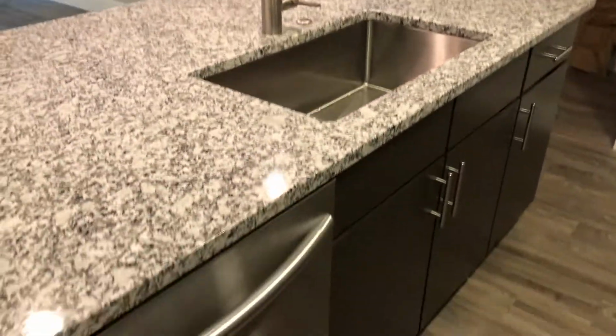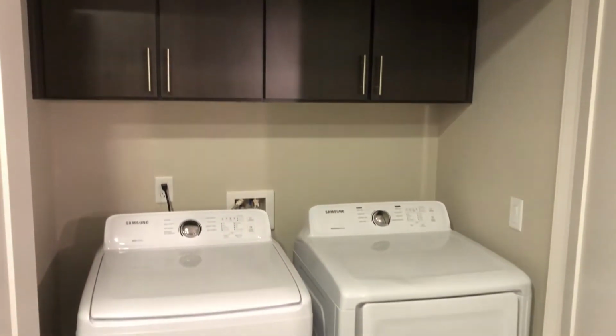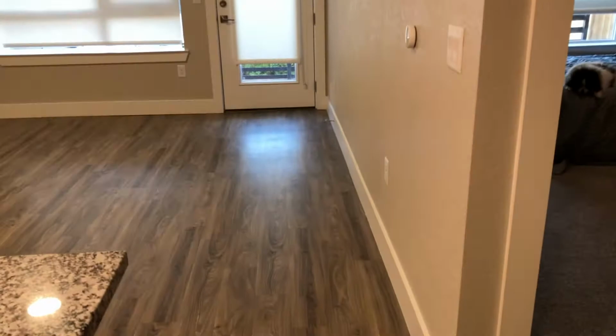Cool sink. There's the dishwasher. And in here, it's the washer and dryer. It's got cabinets there. Okay. There's a nice sized patio outside. It's fenced in and tight in. You can see through those little rails.